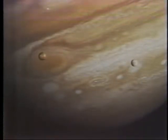Well, I think this is one of the more beautiful of the photographs, showing two of the satellites passing in front of the planet. Now, Jupiter has about 13 satellites or moons. Of these, 4 of them are very large. They're the ones which Galileo discovered. And in this photograph, you can see 2 of those moons passing between the spacecraft and Jupiter.